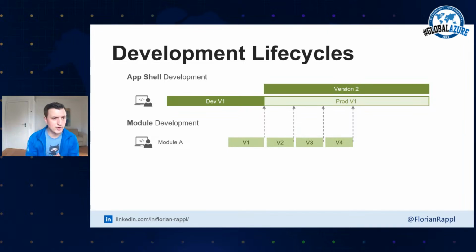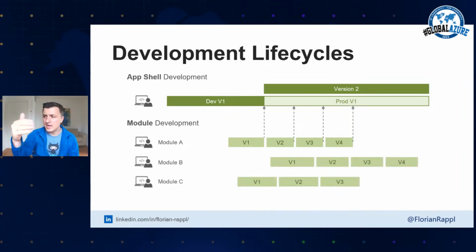So the app shell stays in production. Maybe they're already working on some fixes and improvements, but you don't care, because you can just release and continue a next version, next version, fixing some issue, adding some features. And the same, of course, goes for other modules that you develop too. And these deployment life cycles, they are not aligned at all. Of course, there might be some reasons why you want to align them. I mean, in general, that's up to you now. That's the beauty of it. But they are independent, right?